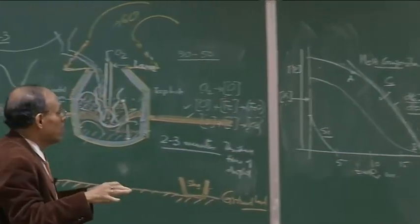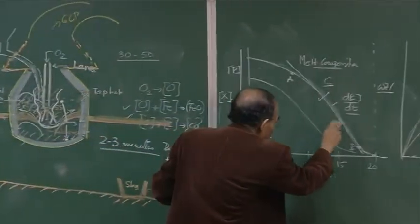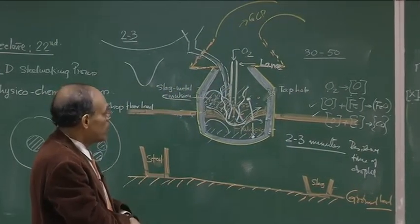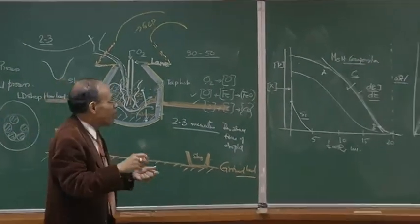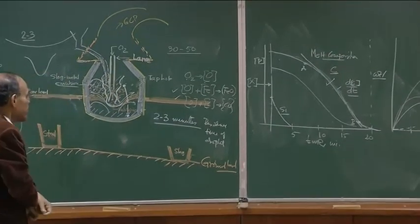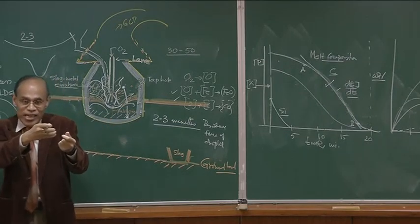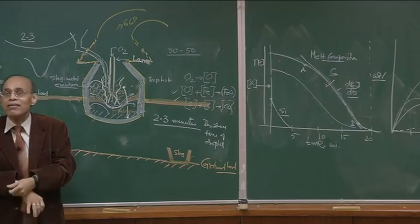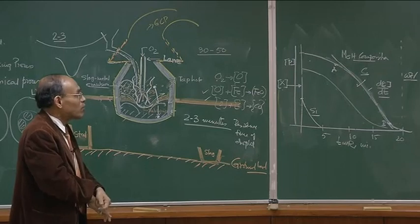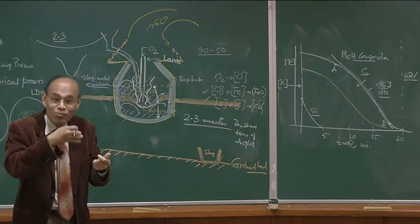Therefore, before the emulsion collapses in the system, or before carbon content drops below the threshold value, we have to eliminate the phosphorus from the system, and that is ensured by fixing phosphorus with a very large basic slag in the system. So we have to quickly remove phosphorus, and phosphorus removal rate cannot lag behind the carbon removal rate. Then you will not be able to get to the desired phosphorus level. Phosphorus has to be eliminated right from the beginning, and at a very quick rate.